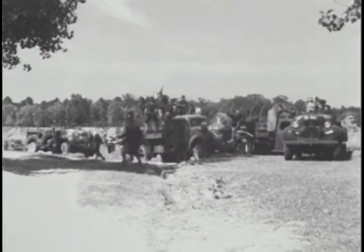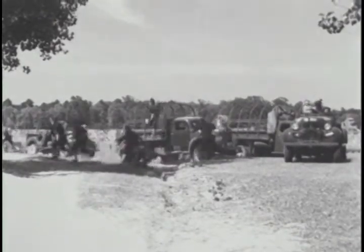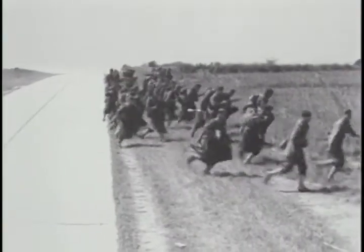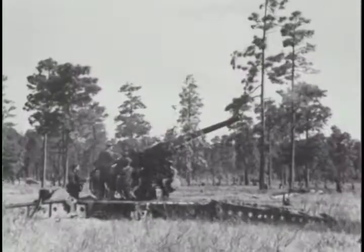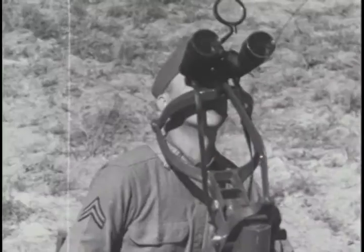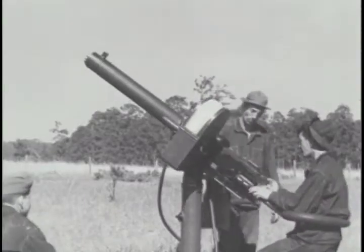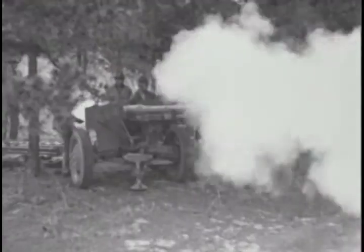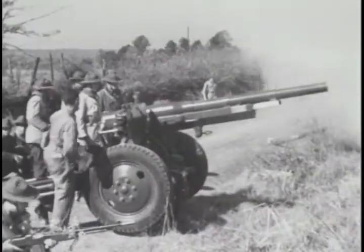The approaching thunder of attack from the air drives this motorized column from the road. 50-caliber machine guns spit back from the truck in the foreground. Troops scatter from open road positions. The aircraft guns are in position to repel aerial attack and reconnaissance. Every available piece of artillery is being used to support the attack.